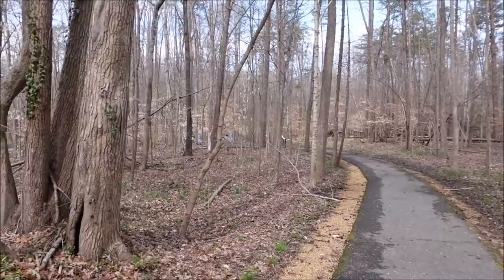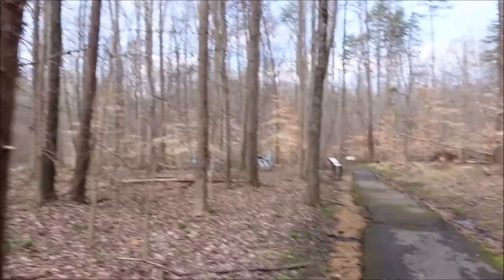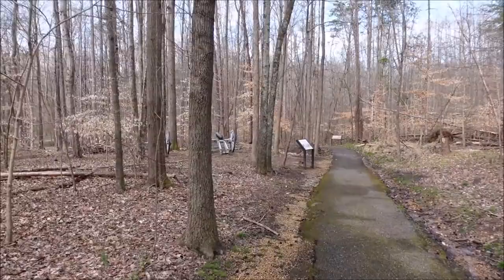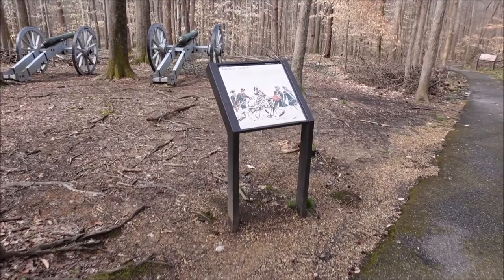So look down here, isn't that cool? When I was driving up, you got these 3-pound cannons. This would have been the Continental Forces area where they would occupy as the British troops were coming up the hill here. It goes in a circle, so we'll definitely go around. That's pretty awesome that they're out here. And here you go, here.